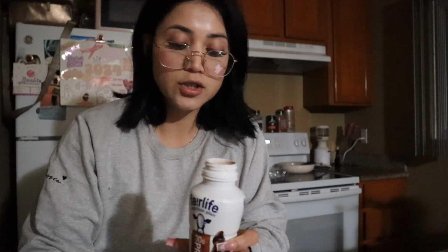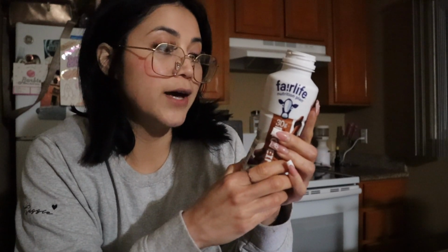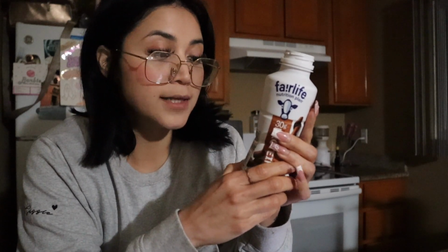Hi guys, so I am back from the gym. I'm gonna have a protein shake. I'm gonna have this one from Fairlife. It's my first time trying it. One of my friends suggested that I try it. So I'm gonna get my protein right after the gym. This one is 150 calories, 2.5 fat, 4 grams of carbs, and 30 grams of protein. So I already logged it.